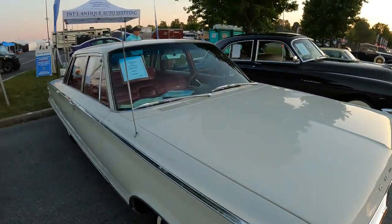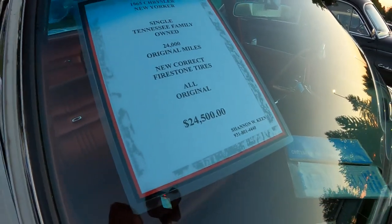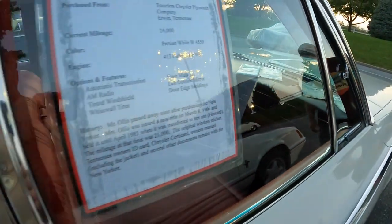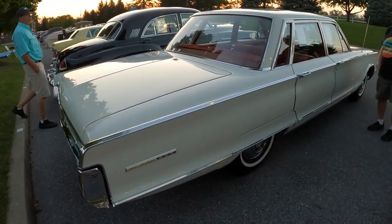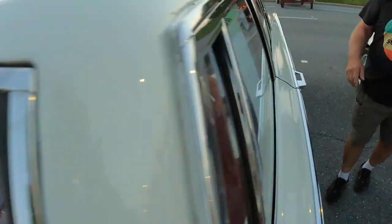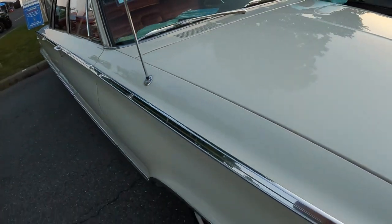We've got a little Chrysler New Yorker. 24,000 original miles. There are a good number of original-mile cars out here. Look how big this thing is. It's a bit of a boat. You can ride comfortably. It's got a center armrest in both seats. It looks like the original window sticker. Yeah, it's got the build sheet and all the paperwork. It is nice.